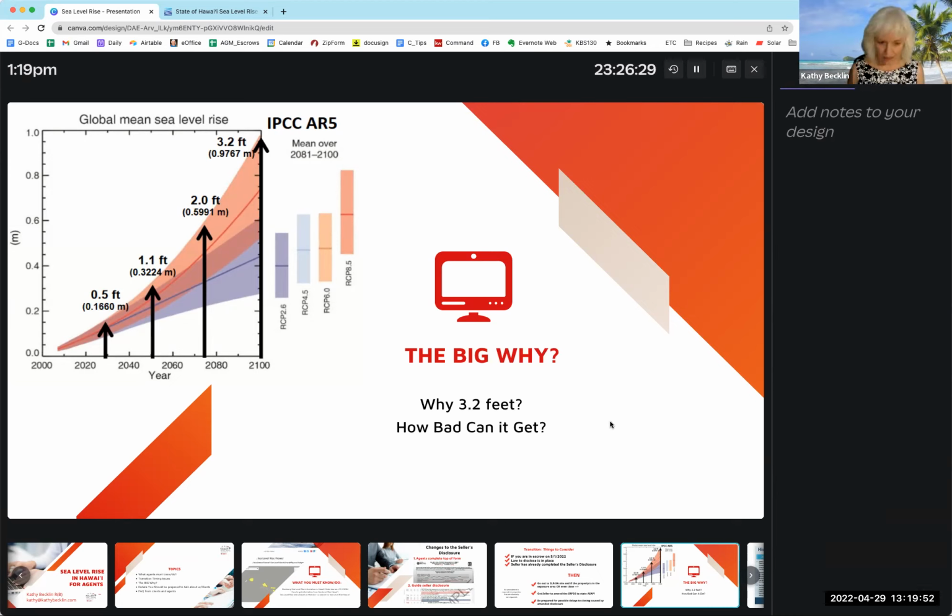I highlighted a lot of details in my notes, so take a look at that. But, you know, it could potentially get much worse, and it will continue, our knowledge will continue to change.